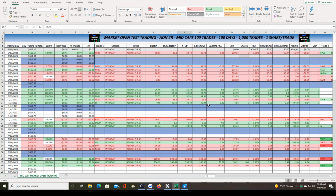As always, just stick to your plan no matter what. Always take your stop losses, honor your profit target, and in the long run, you should be green.